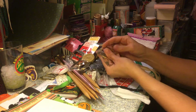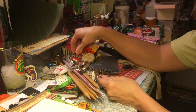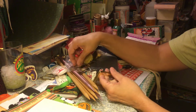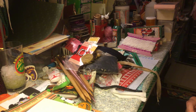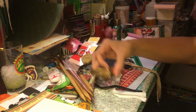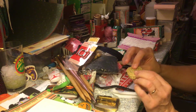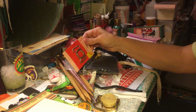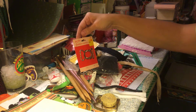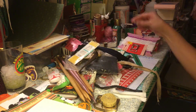A bunch of these buckles. Anybody have an idea what I could do with those? I mean, there is a pile of them. 1, 2, 3, 6, 9 of them so far. What can I do with those guys? A vintage, really used. Oh my God, there's another. Big N, 30 cents. Cool safety pin.